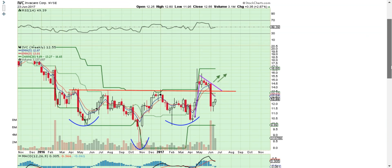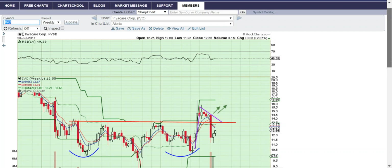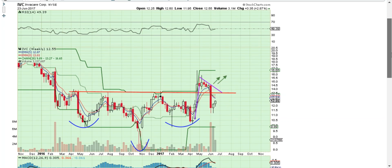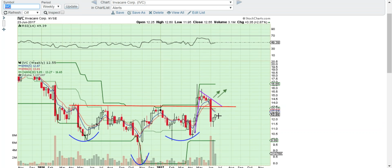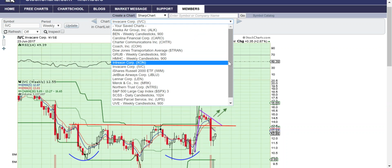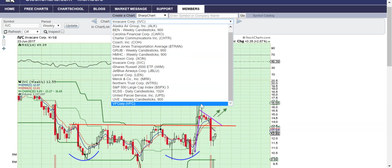Let's look at IVC. Still holding that one. A lot of volume here. I'm just waiting for it to go towards $13 here, and then just kind of start unloading it. From a chart perspective, from a technical perspective, it's not really a good play anymore. But I just want to minimize my loss here.